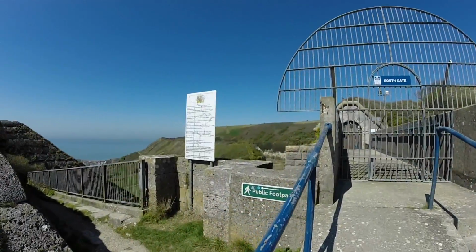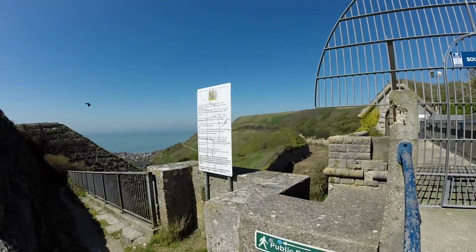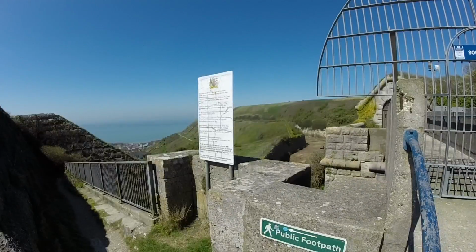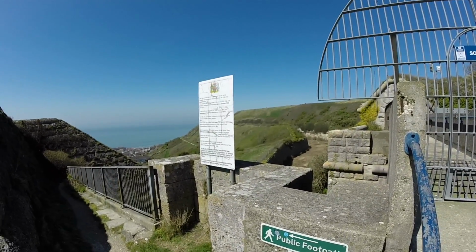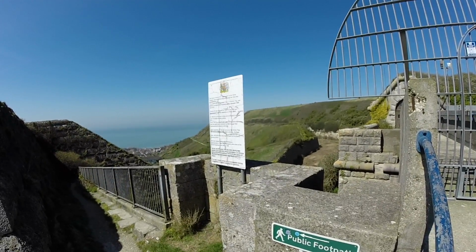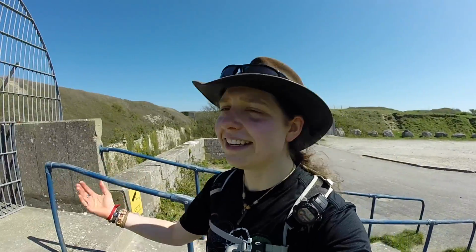The tunnel behind this notice leads to Verney Citadel. I probably said that completely wrong. Now a medium security prison for 575 men. Built by convicts from Portland Prison between 1860 and 1872. And it was a 50-acre fortress for 1,000 troops with gun placements facing seawards on 3 sides. Oh, okay, cool. So I'm just standing at the south gate of a prison.